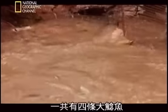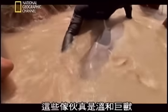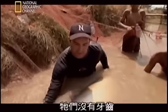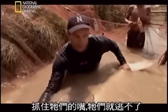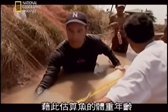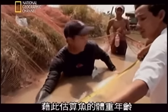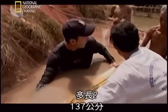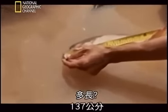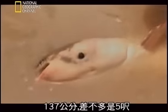In the form of 4 large catfish. These guys are really gentle giants. They don't have any teeth, so if you grab them by the mouth, they can't get away. We're getting a length, which will tell us the approximate weight of the fish and also its approximate age. How long is it? It's 137 centimeters, so almost 5 feet long.